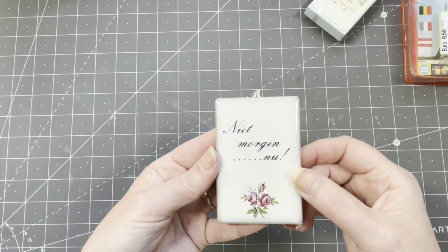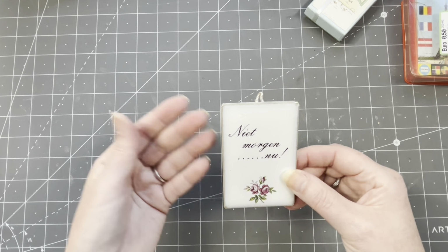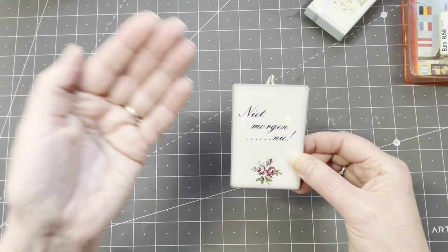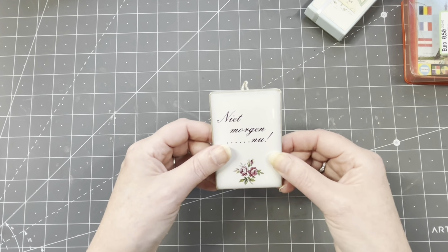You could actually put it on a journal cover. It will make your journal a little bit heavy, so yeah, with a sturdier cover. But for now, I'm just gonna keep it inside because, yes, I had a bit of a scare that I would not make tomorrow. So I'm like, not tomorrow now. So I'm going to do everything that I want to do now and not tomorrow.